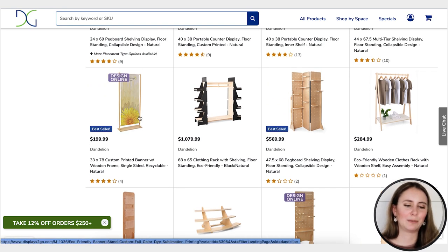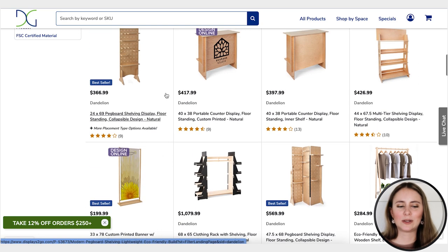I'm kind of interested in this big sign. I think it's really pretty. It's a custom sign, so you would do your own display there. So it's a really great collection.